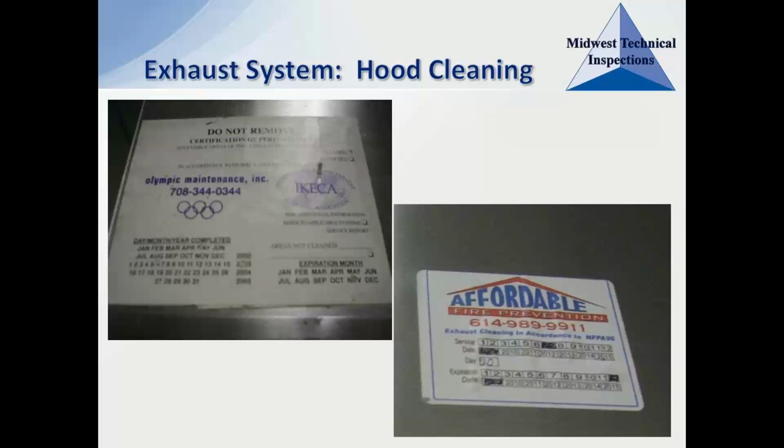So that should be done on a semi-annual basis, and there should be a service tag that is mounted on the hood itself. So there should be a sticker up there that tells you when that service was done. Depending on the contractor that does it, some of them have stickers that will show you when the next one is due. Some of them will only show you when the last one was done. So you have to kind of take a look at it and read it to see what it's telling you, but it'll show you when that service was done so that you know that it needs to be done again in 6 months.